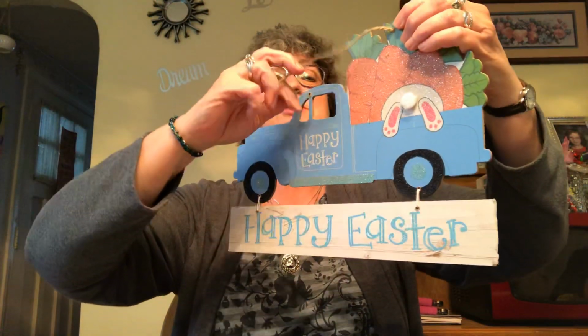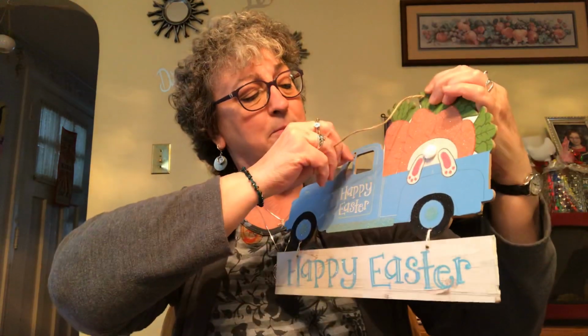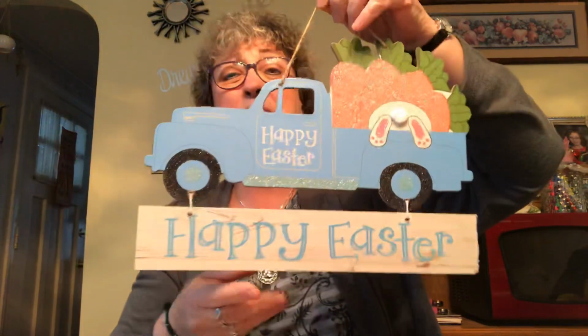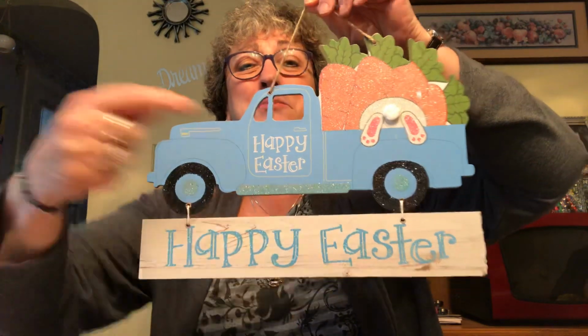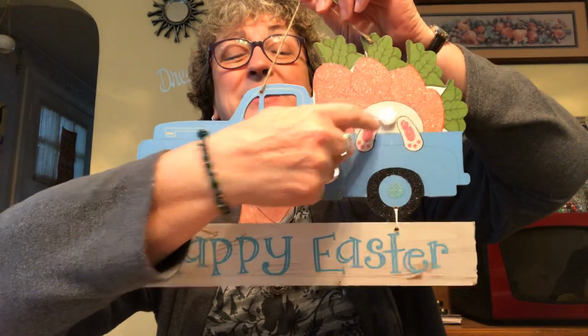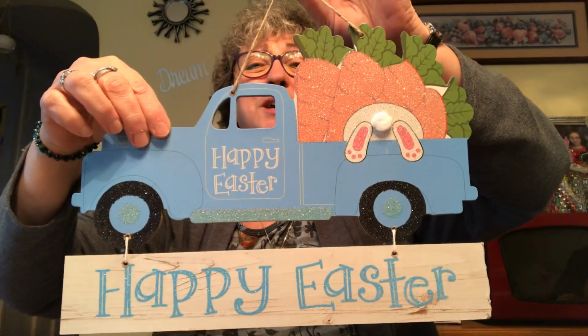Let me move this chair a little closer. I found the truck ones. Uh-oh, this one came undone. Okay, the string on it is like the bag ties. All right, there we go. I picked up the blue one that says Happy Easter. It's got the carrots in the back with the bunny's butt and his little tail. It is a cotton ball. So cute. I picked that up.